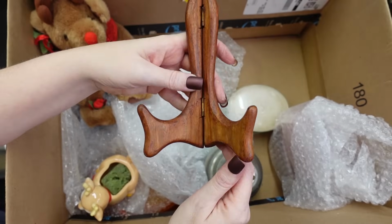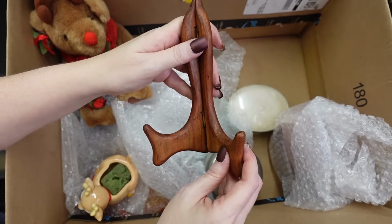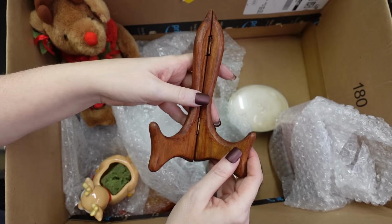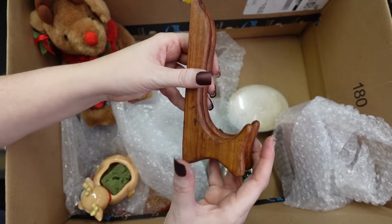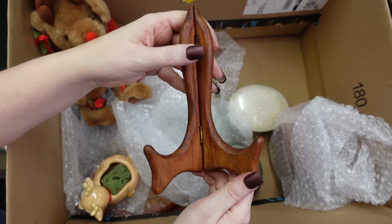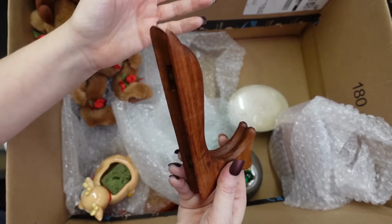We've been trying to pick up some of these plate stands for the booth because we do on occasion have nice plates that we want to display. Nice like pottery, redware type plates. So he probably paid like $1 for that.